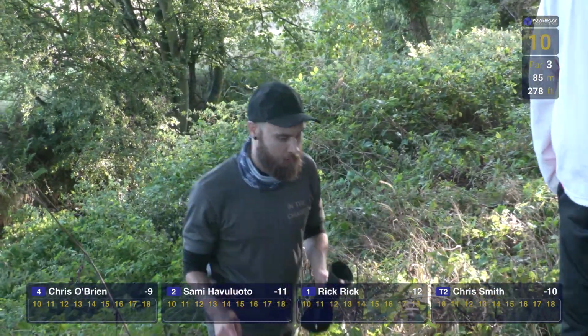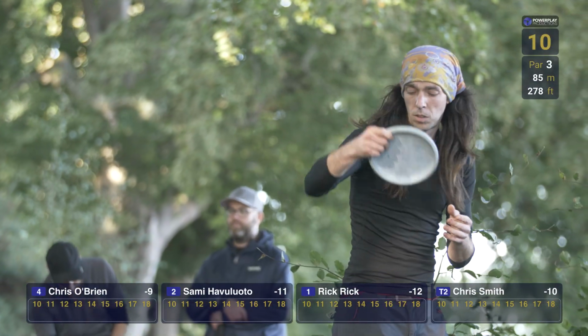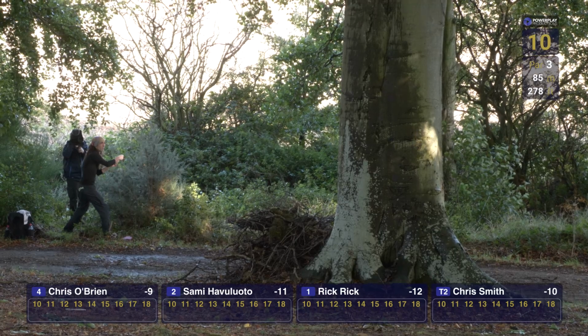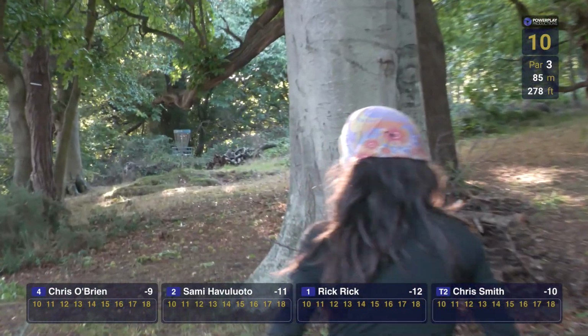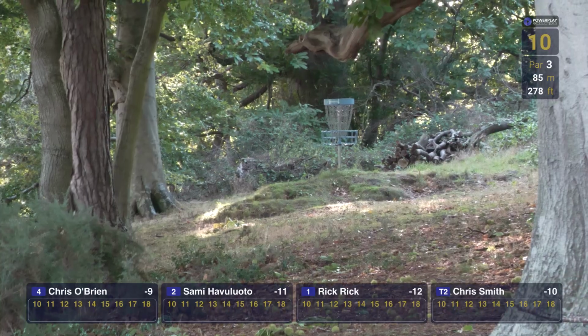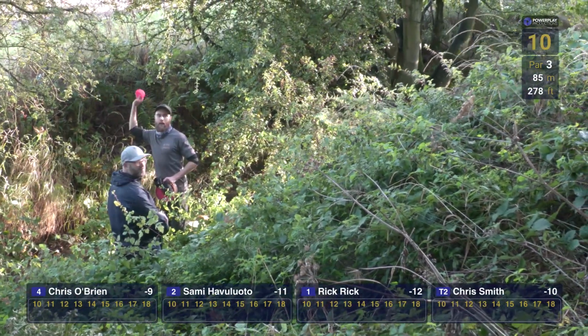Sami just finding his position. It's also not an easy area to find. Yeah, you're almost punished if you're down there. You know, the footing isn't exactly where it has to be. You can see from Rick's shot here, you're a bit further back. He's trying to turn over the putter, probably gets it to where he needs it.